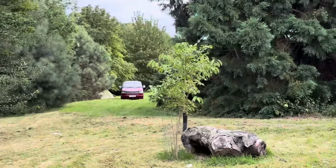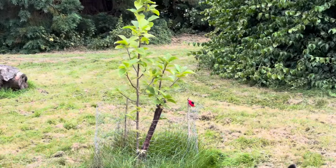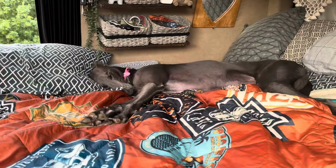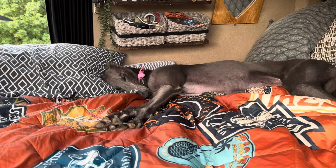You can see a van just up there and a tent. You could pitch anywhere you wanted, right up close to the trees. It was a stunning location.